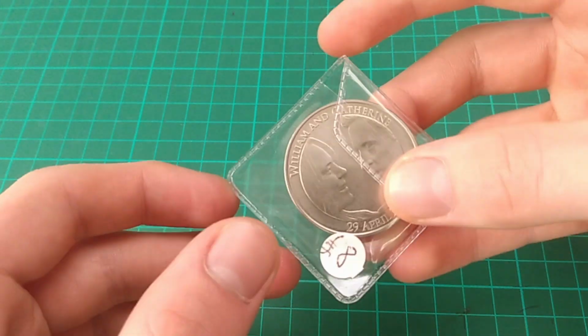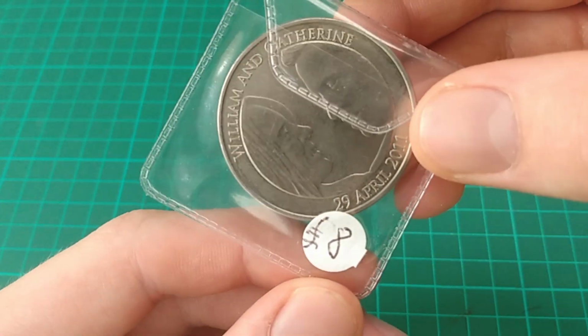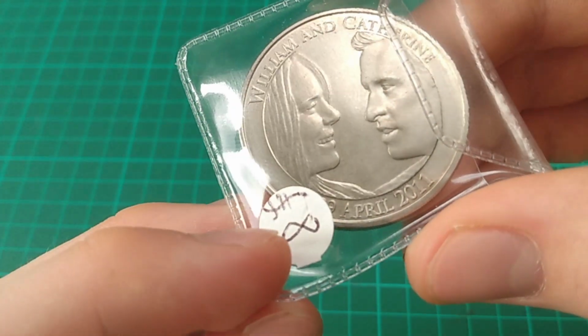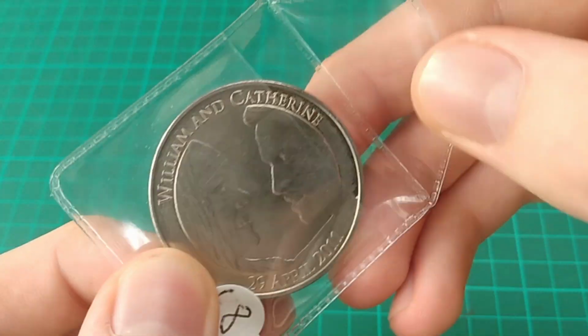The first one being the only non-silver coin for the video, and it is this here. So we can see this is a £5 coin, and I paid £8 for this coin. So this is a £5 coin, which is a little bit less common than some of the more modern or more recent ones. So £8, I believe, in its condition, because it is quite good, is a good price to pay. Let's get it out and have a better look.